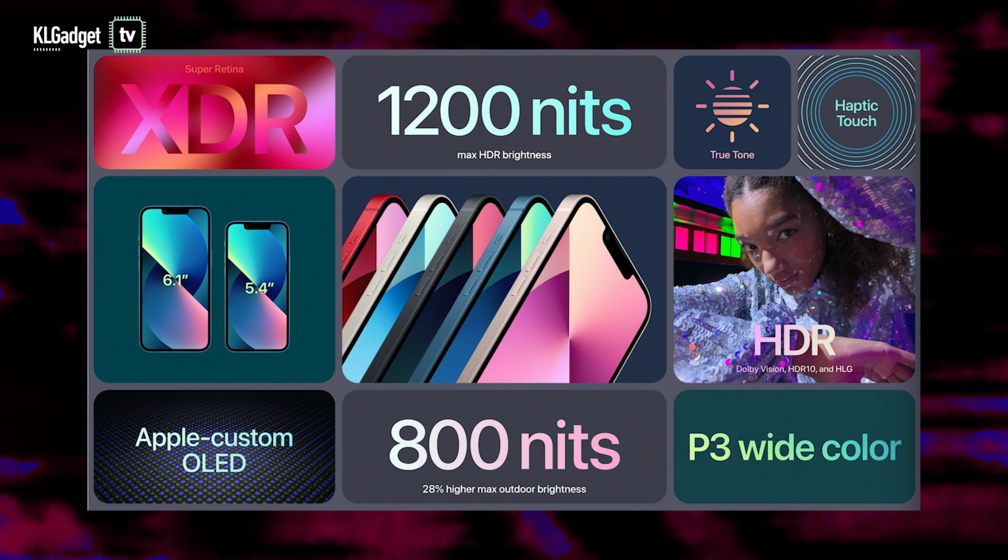Then we have the 5G issue. Yes, 5G isn't ready in Malaysia yet, but it will be soon. So if you're upgrading to the iPhone 13, rest assured that it will be ready for 5G when the time comes. And let's not forget that you are also getting an OLED display that supports HDR, has higher pixel density, and deeper blacks. And as for its battery life, that's longer too.